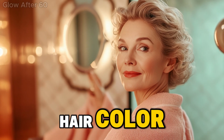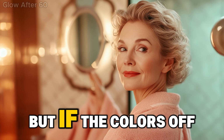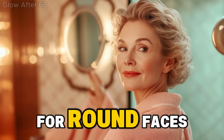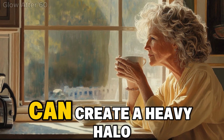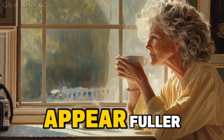My hair color. See, you can have the perfect cut for your face shape, but if the color's off, it throws the whole look. For round faces especially, a too dark or too warm shade can create a heavy halo effect that actually makes the face appear fuller.